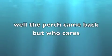I don't know if you can see that, but there's a pike just staring at my spoon. Oh, and he's looking away. Watch, he'll probably come back. He'll probably come back for the kill. Look at him, just looking at it. Oh, just teasing me is what he's doing. There's a big sucker right on bottom there.